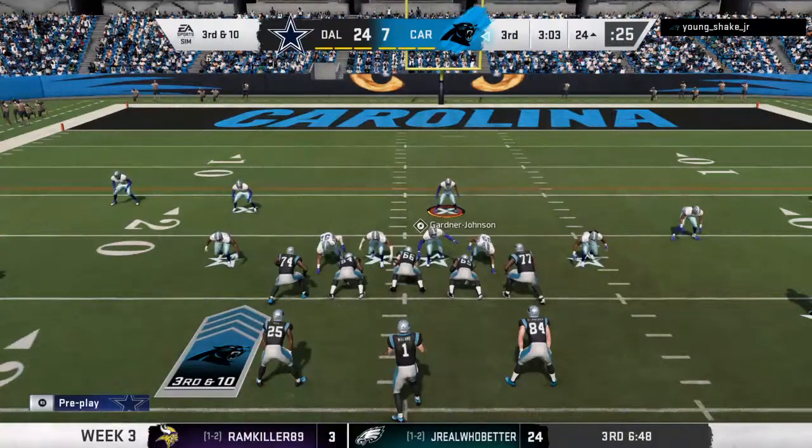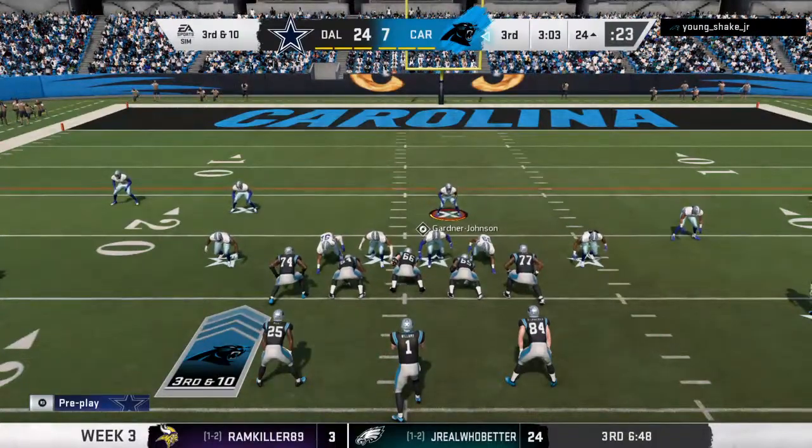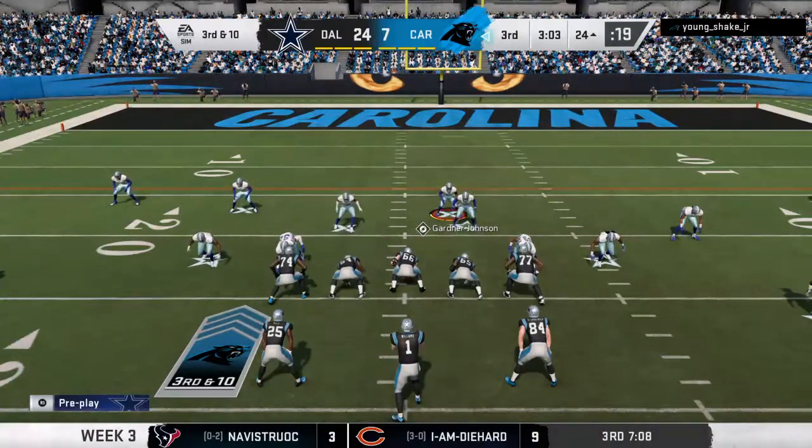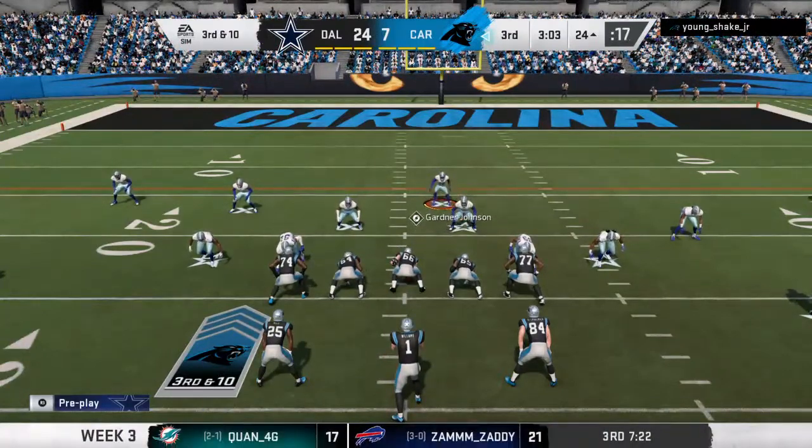Hey, box truck. Mike 15. I got you, boy. Hey, look, we're going to go Mike 15, guys. Mike 15, all right? Let's go.